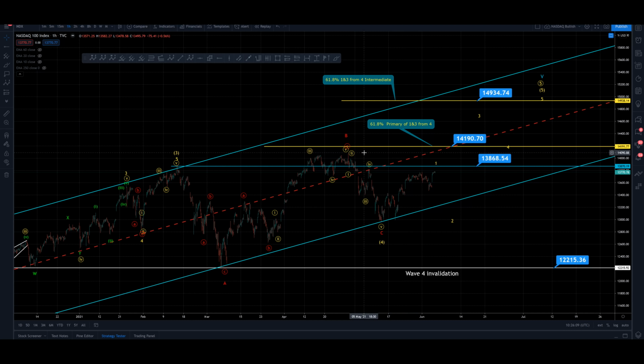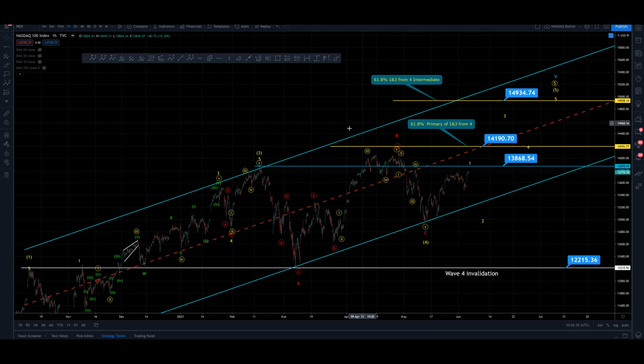Any move above the all-time high, then we should be looking at the 61.8% extension of primary 1 and 3 at 14190 spot 70, because that's a likely sticking point. If we blast through that, then we should be looking even higher to targets at the 61.8% extension of 1 and 3 from 4 at intermediate wave degree here at 14934 spot 74. So there's your bullish interpretation.